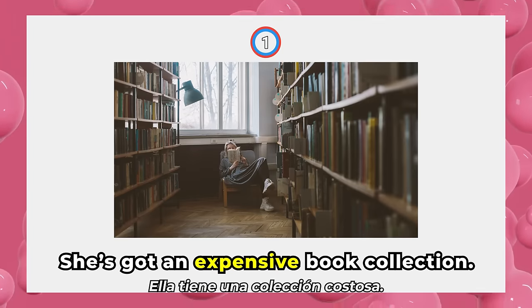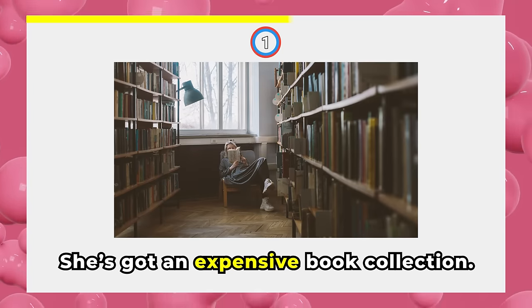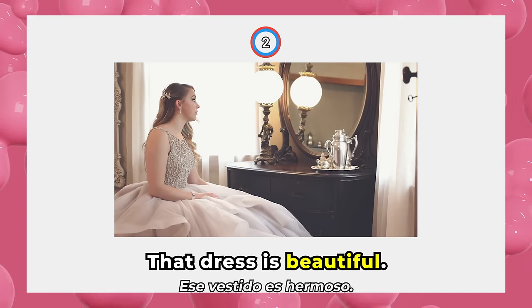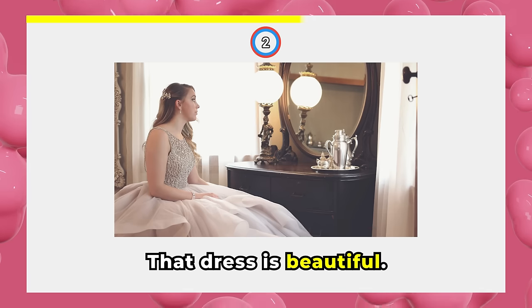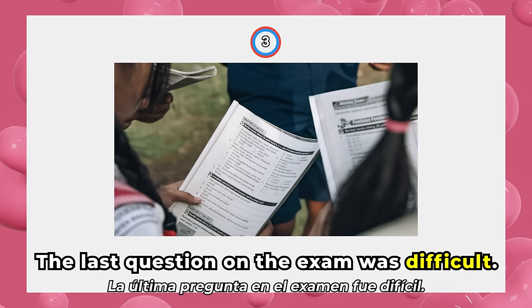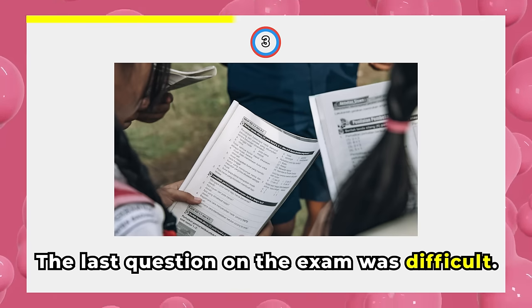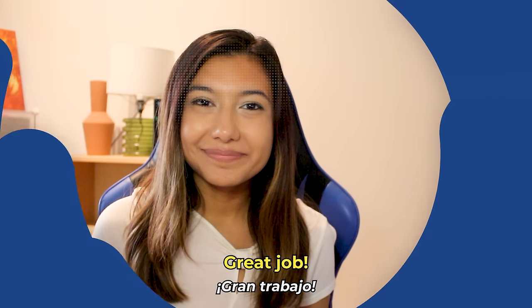She's got an expensive collection. That dress is beautiful. The last question on the exam was difficult. Great job!